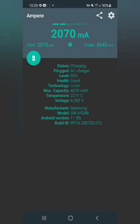Or 90%. Yeah, this has a different setup screen. It's not a home version of Windows.